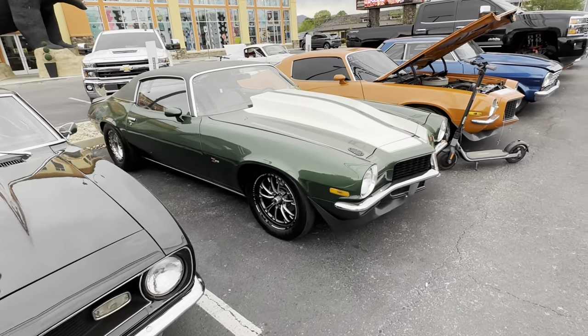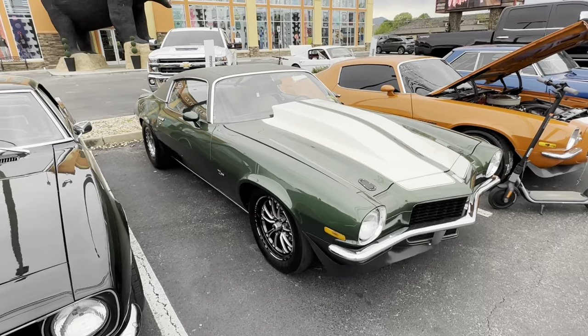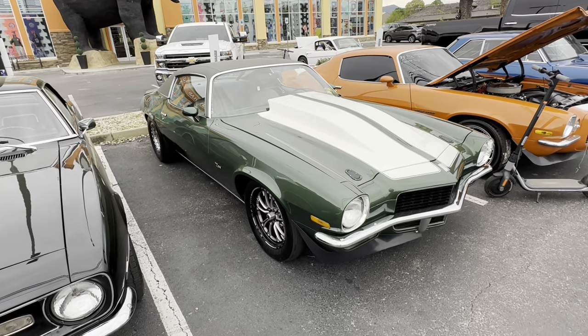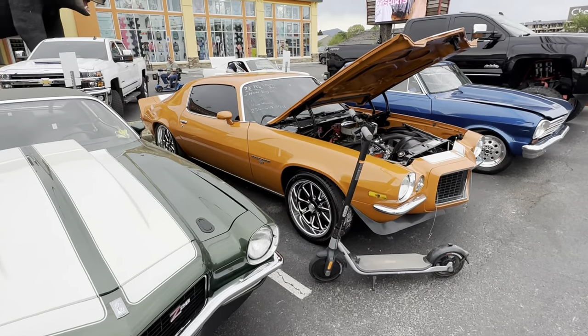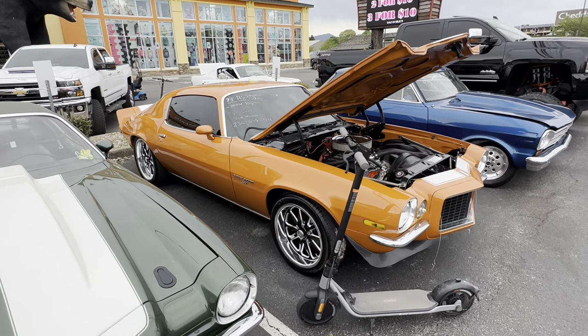And this would be, I think, 73, 72. I'm not sure which one it would be. Or actually a 73, because there's a 73 model.